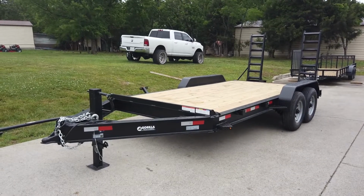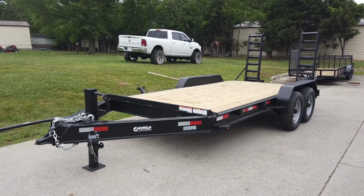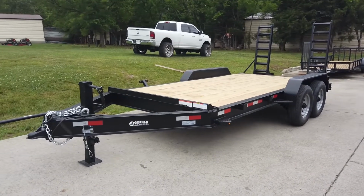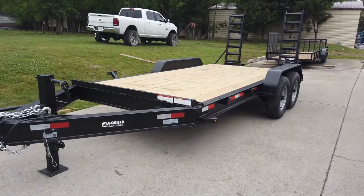Here at SLE Equipment in Antioch, Tennessee, outside of Nashville. Our phone number is 615-641-7720. Today we're going to be looking at this 7x16 equipment hauler made with 8-inch I-beam and two 7,000-pound axles.